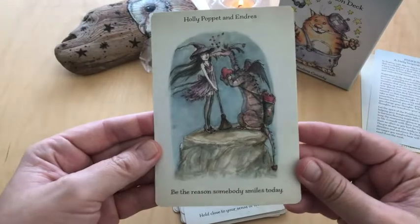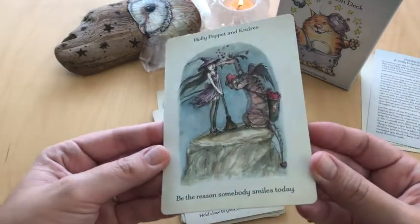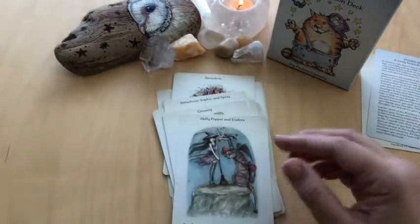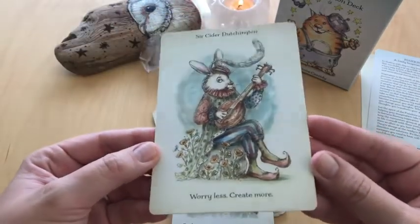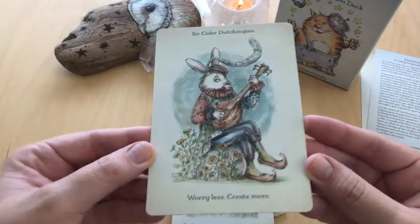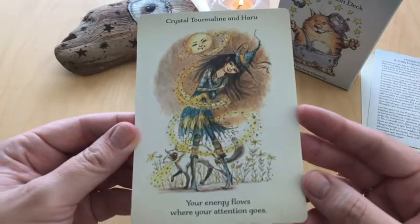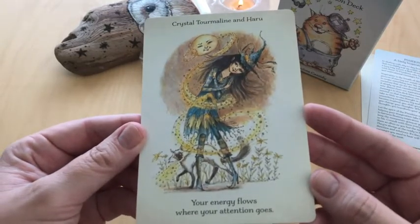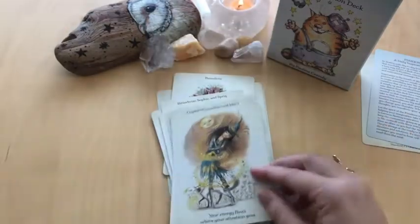Holly, Poppet and Endres, be the reason someone smiles today. That's gorgeous. Sir Cider Dutchington, worry less, create more. What a beautiful mantra for creators. I want this dress. Crystal, Tourmaline and Haru, your energy flows where your attention goes. This is true. So beautiful.